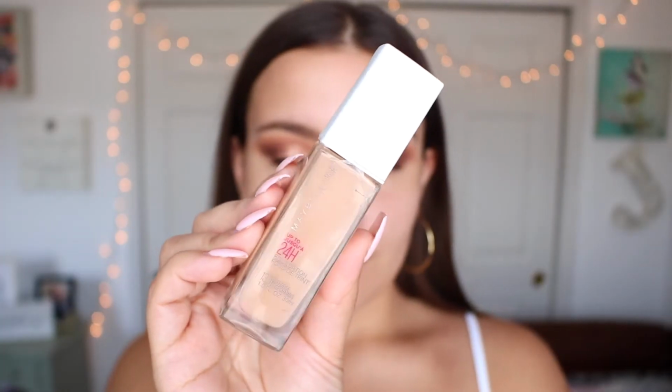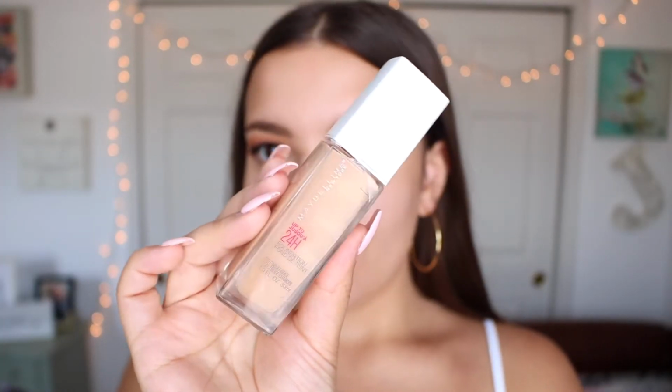Surprise, surprise, the foundation I'm using today is the Maybelline 24-Hour Super Stay. I am using this because this is my go-to glam foundation when I want my skin to look absolutely perfect. This is the foundation for me, but honestly, in the summertime right now, this is the only foundation that really matches me perfectly in my collection.